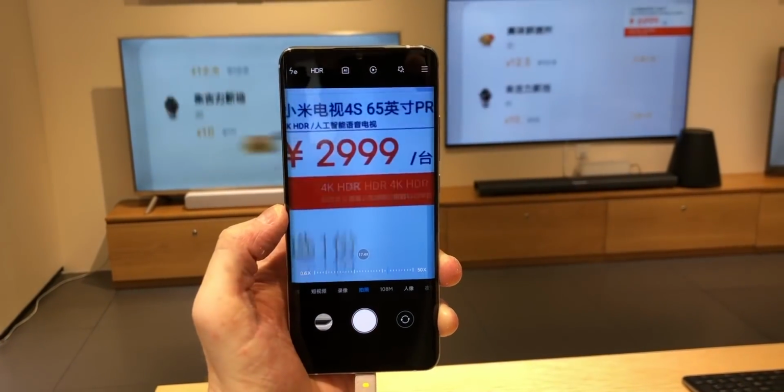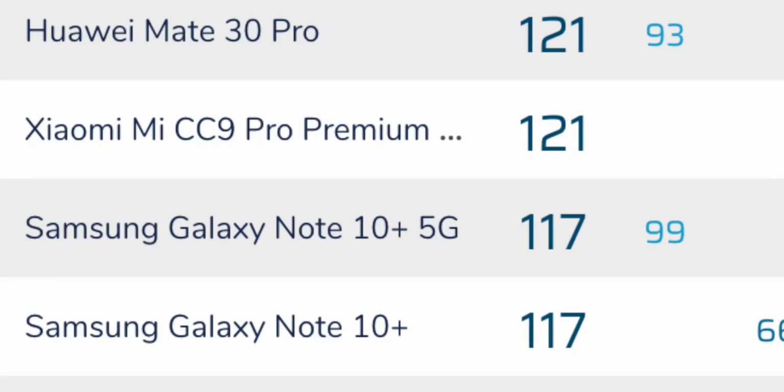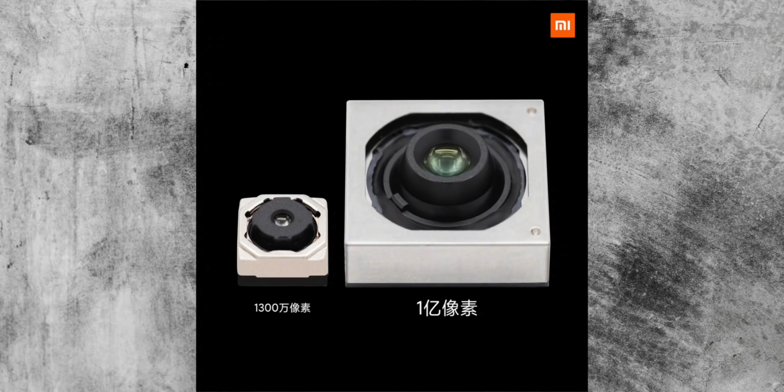It must also be known that the score on DxO Mark is actually for the Mi Note 10 Premium Edition. This phone is not the same as the normal Mi Note 10 or the CC9 Pro. It features an 8-piece lens on top of the main camera unit, not a 7-piece lens. This will allow more light to enter the camera sensor, and whereas one lens doesn't sound like a lot, it can actually make a big difference.